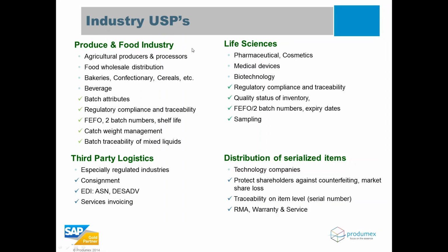Real quickly, some of our unique selling features, and they're kind of similar across industries, but if I look at the produce and the food industry, they all need to have batch level traceability, which we do extremely well, and they all need to have batch attributes. Batch attributes might be the country of origin, it might be the pH level, the moisture content, all of these types of attributes that they need around the batches. Most of these industries, if not all, prefer what's called FIFO picking, first expiration, first out, because they're dealing with products that have shelf life.